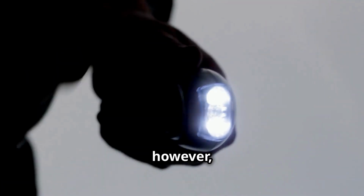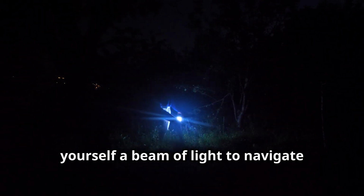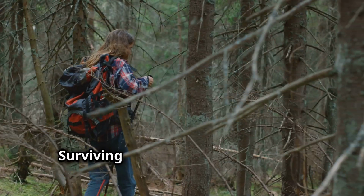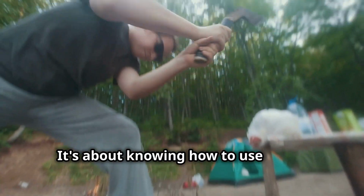A hand crank flashlight, however, relies on good old-fashioned human power. A few cranks of the lever and you've got yourself a beam of light to navigate through the darkness, signal for help, or simply provide a bit of comfort in the face of the unknown. Just remember to pace yourself. You don't want to exhaust yourself cranking when you need that energy for something else. Surviving isn't just about having the right tools, it's about knowing how to use them.